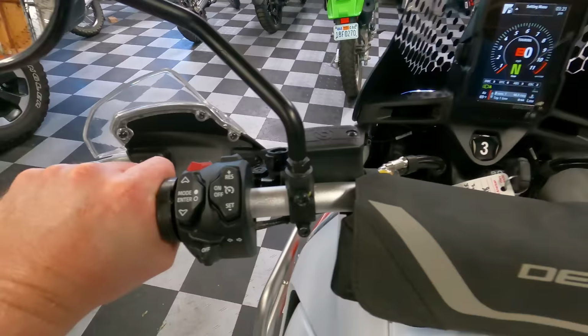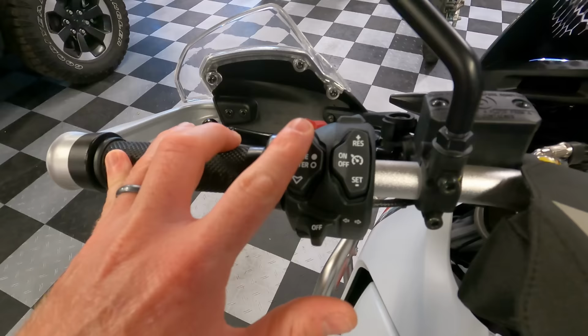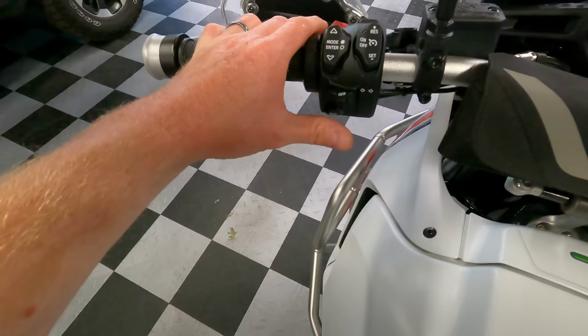Let's take a look at the controls first. So adjustable clutch and brake levers, just like you would expect. We'll start over here at the left-hand switch gear. This is for controlling the menus and the modes. I'll show you that in a second. You have a hazard light switch here. This is an ABS switch. I really like they give you a dedicated ABS switch to turn ABS on and off. You have cruise control here, which works very well. Of course, turn signal and horn, which is actually fairly loud.